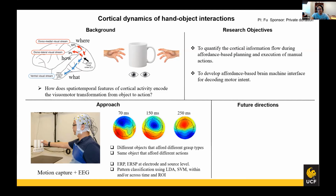For example, this object: do I reach to the right side or to the left side? And if I reach to the right side, do I touch it or do I lift it? What action do I do? And these different conditions can be detected through these classifiers. So this is from the engineering perspective, and then we can also look at other source localization techniques to find out the brain regions responsible for each of these tasks.